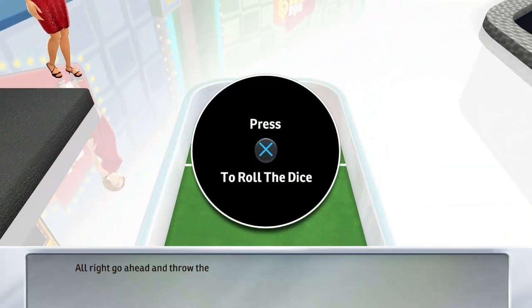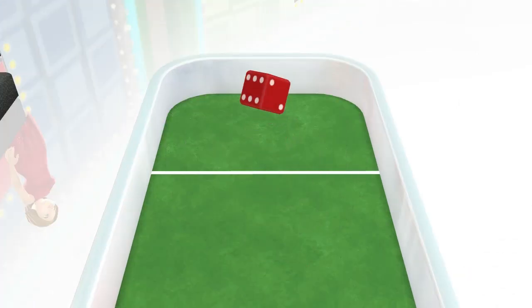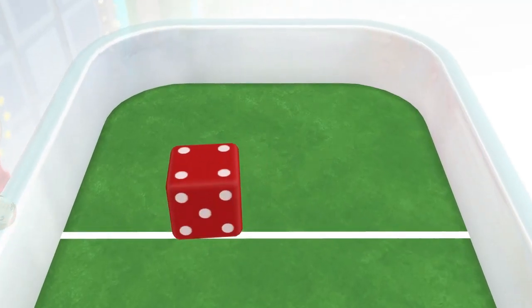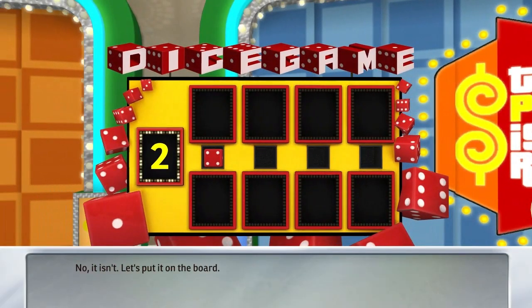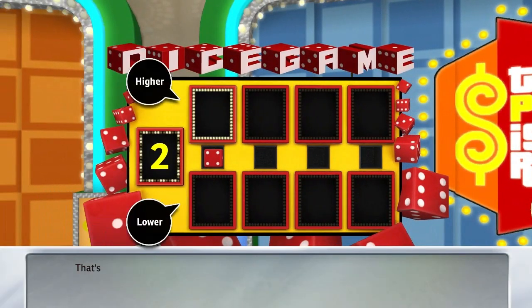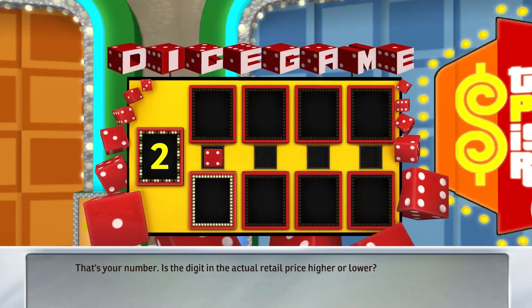All right, go ahead and throw the dice. It landed on a 4. Is this the exact number? No, it isn't. Let's put it on the board. Here it is on the board. That's your number. Is the digit in the actual retail price higher or lower?